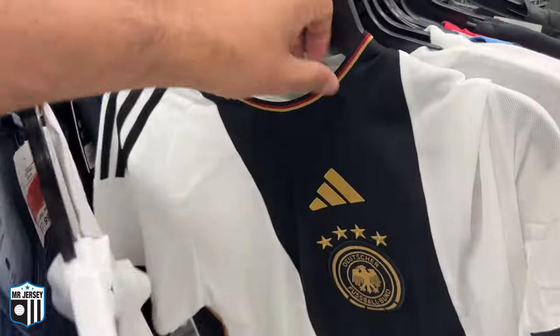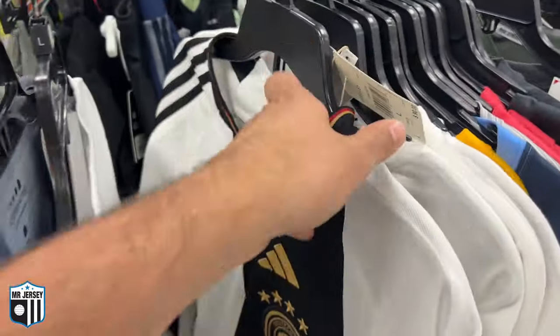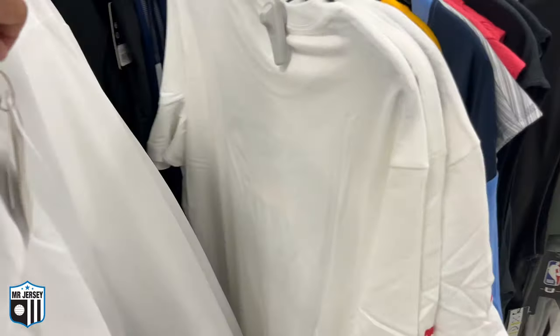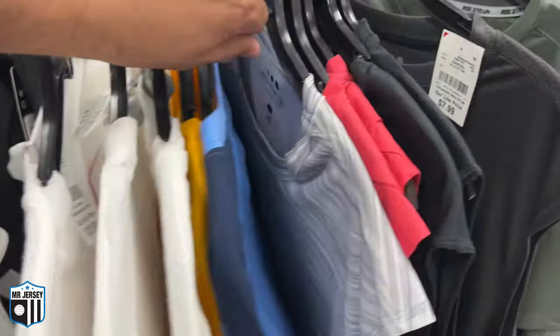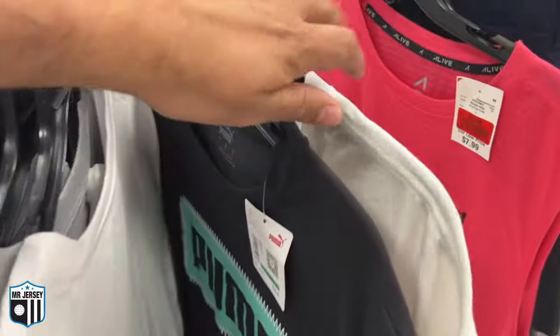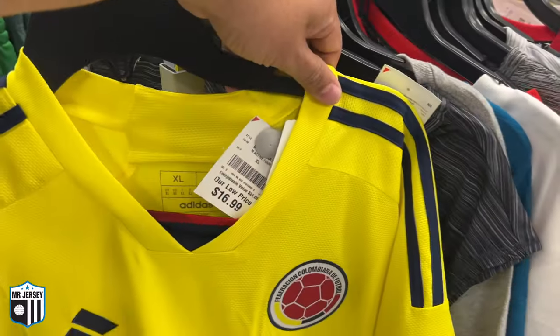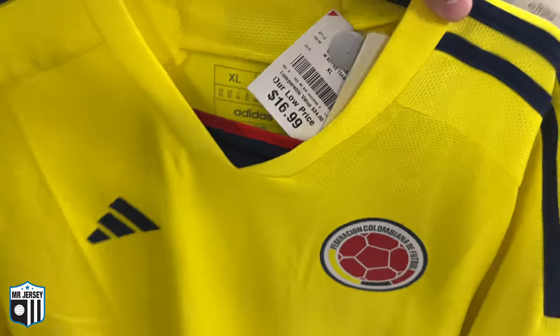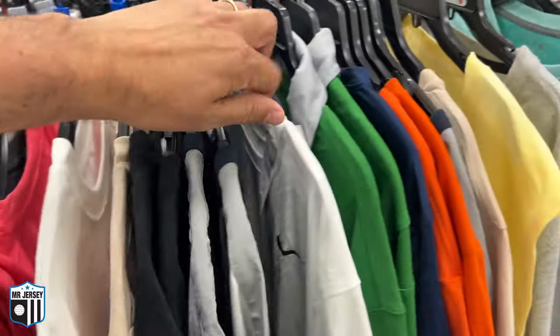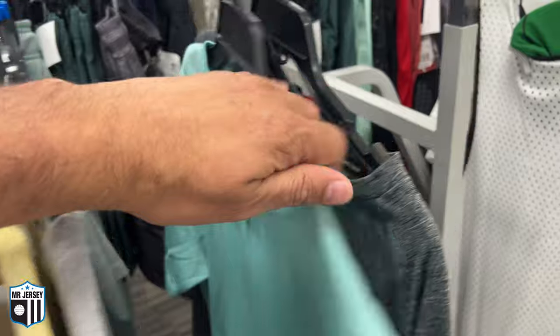Oh look, this Germany one, I feel like I showed you guys in the previous video. It's a beautiful shirt, still hanging out here, $16.99. Yeah, not a bad price, so not sure why it's still here, but let's continue looking for what matters. Man, I cannot believe I'm not gonna find the Colombia one, which you have seen already in the previous video, $16.99. That's not my goal. I've seen some Italy ones, but those are big sizes.